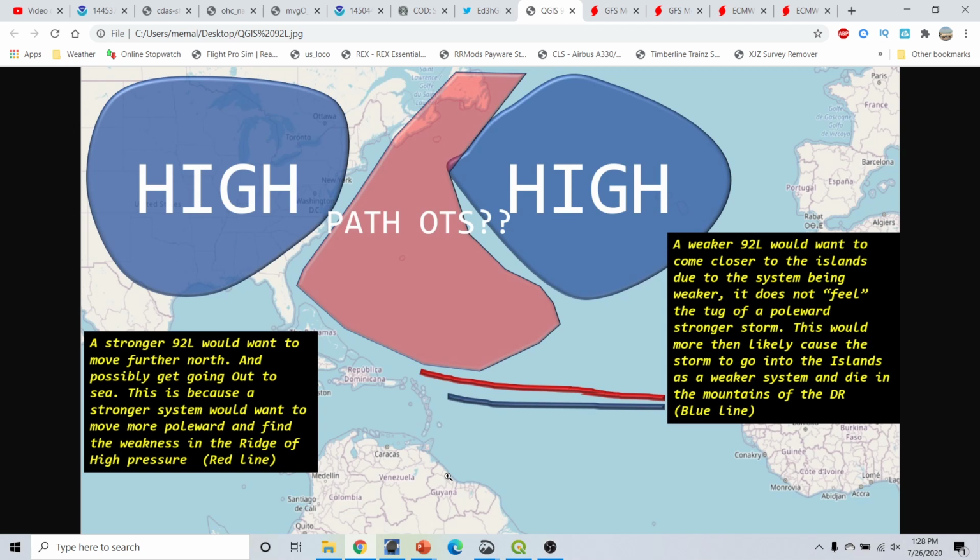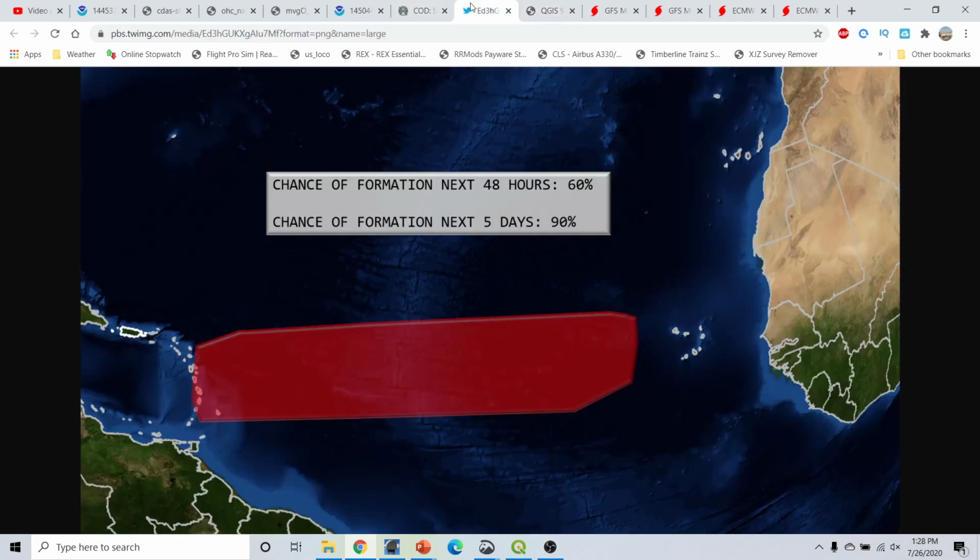So the bottom line is that we do have an area to watch, Invest 92L, which will likely go on to be at least a tropical depression in the next 5 days, with a 90% chance over the next 5 days and a 60% chance over the next 48 hours. For you folks in the Lesser Antilles, from Puerto Rico, Hispaniola, Dominican Republic, all the way down to Trinidad and Tobago, you need to be watching and monitoring the progress of Invest 92L.